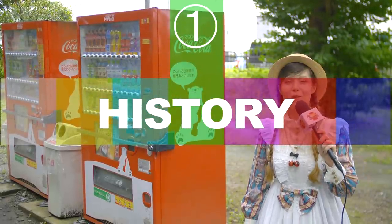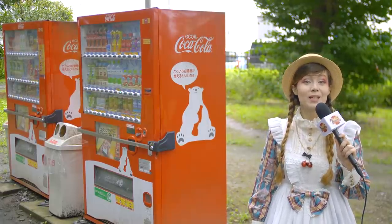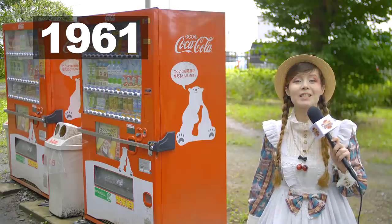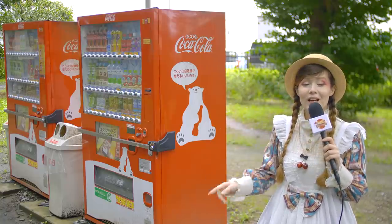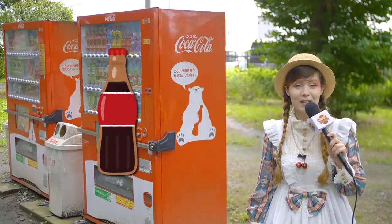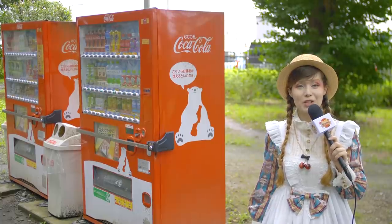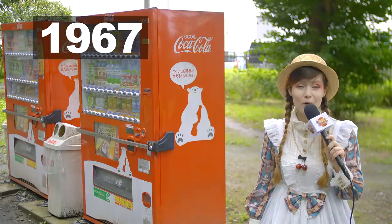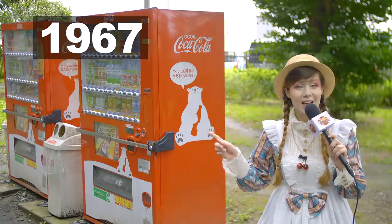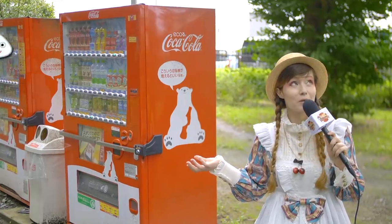When did you think the very first drinks vending machine appeared in Japan? It was actually in 1961. And guess who did them? These guys here. Coca-Cola had their own glass vending machine, so actually you would get a glass bottle out of the vending machine with a drink. And then in 1967, they were also the first ones to have canned drinks in the vending machine, so a can of Coca-Cola instead of a glass.